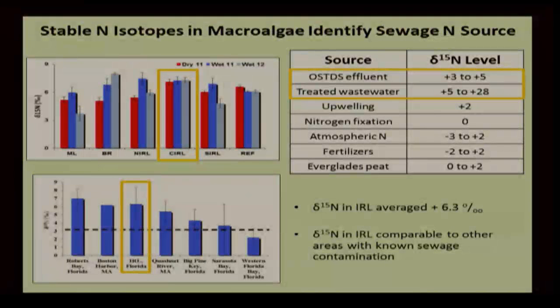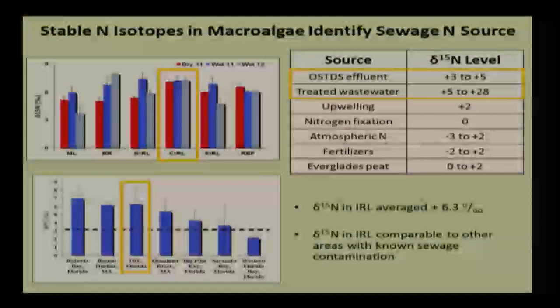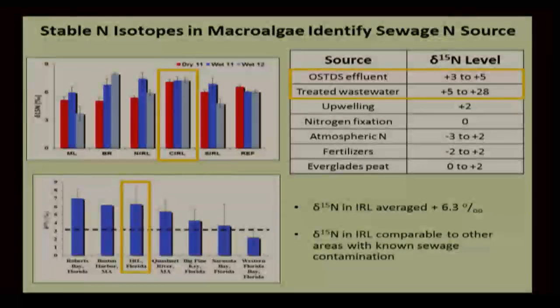And if you look at that little table on the upper right, you see the isotope level, the N15 level, and you can see that septic tank effluent has values of about +3 to +5 parts per mil coming out of the tank. And whether it goes through the ground or, say, to a wastewater treatment plant, the more processing of that effluent, the higher that value goes. So we tend to think that wastewater values have values of +3 parts per mil or higher.